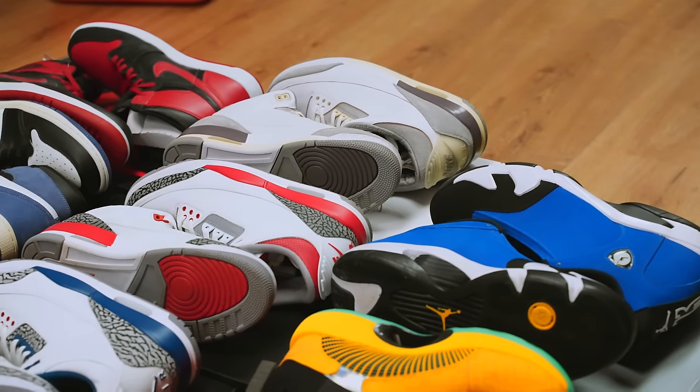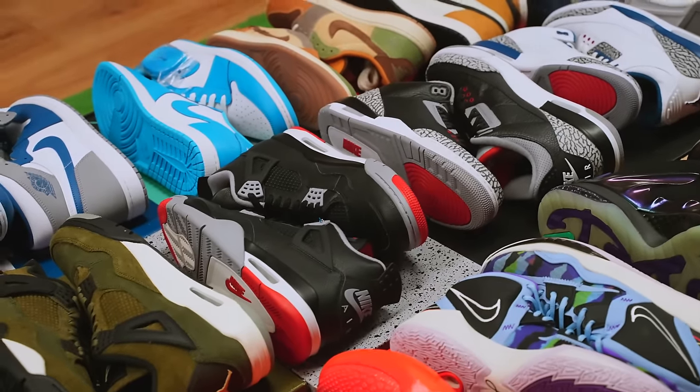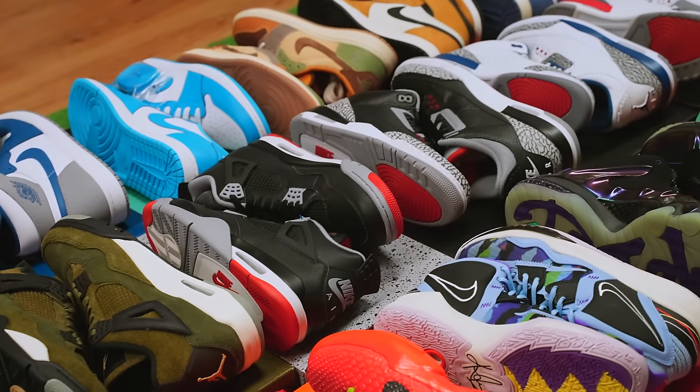Black Cement 3s, always got to highlight that shoe whenever we sell it. Beautiful sneaker right next to the Bred 4s. That's a weird shoe where we bought a lot, but it's selling in bits and pieces. But I think that's definitely a great shoe.